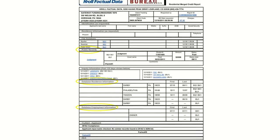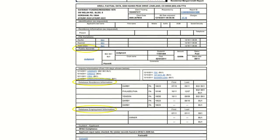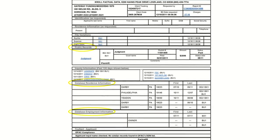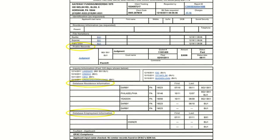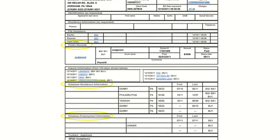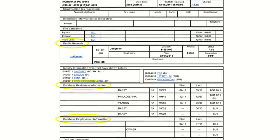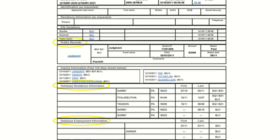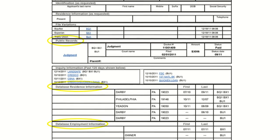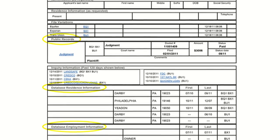Now, an important section here is this public record section. As you'll see on this report, it shows a judgment. On that judgment, you'll see the court name, which is blacked out, the plaintiff, who the plaintiff would be if this is your report, and then the docket number that you can reference. Then you'll see when it was filed, which in this case was 2/1 of 2011. This next part shows an amount of $3,006. The status here shows paid, so it shows that this actually was paid. The status date was 9 of 2011, I'm sorry.